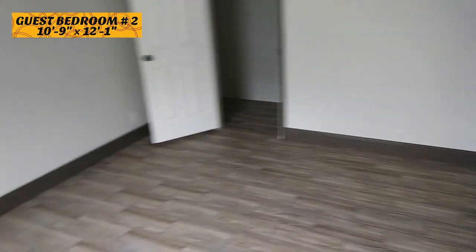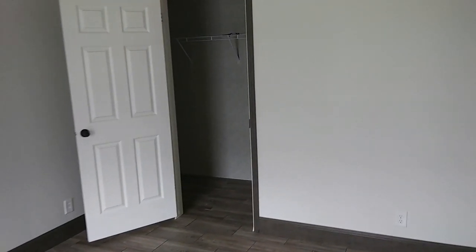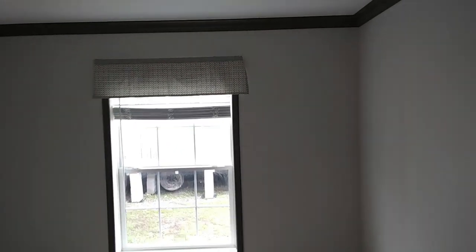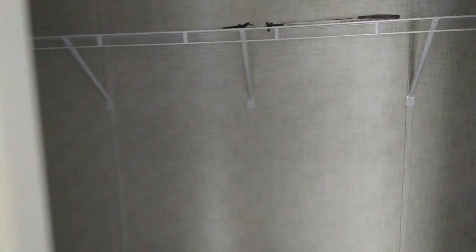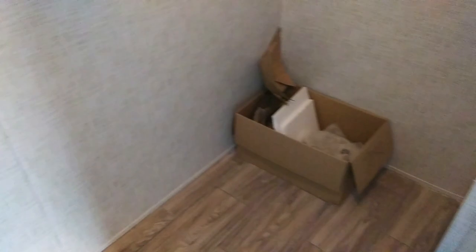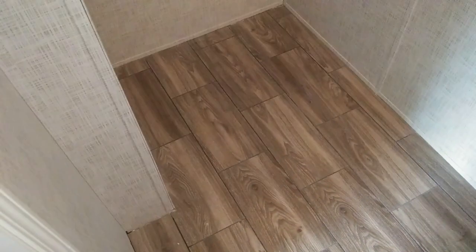Okay, so here's guest bedroom number two. Again, they carry the wood-like flooring throughout the entire home and this bedroom. You can use this room as a kid's playroom or guest bedroom or whatever you want to use it for. So this is a nice size guest bedroom number two closet. Of course, it's got electricity in it. I really like the fact that this home has electricity, so you can really get an idea and feel of the closet spaces.